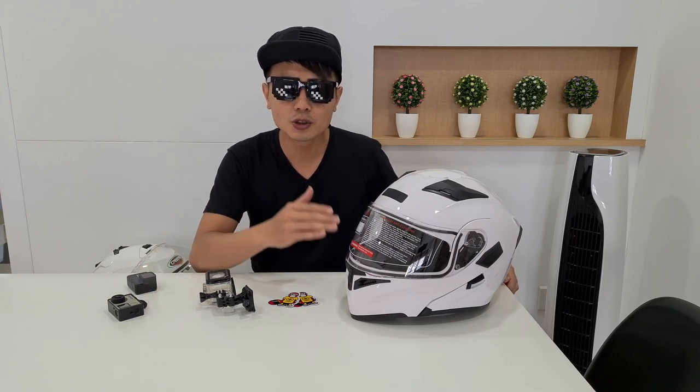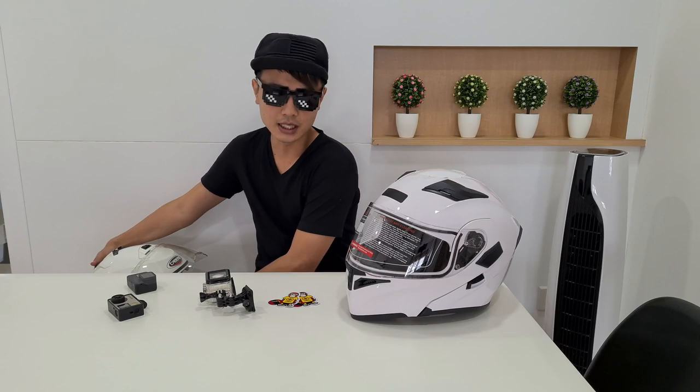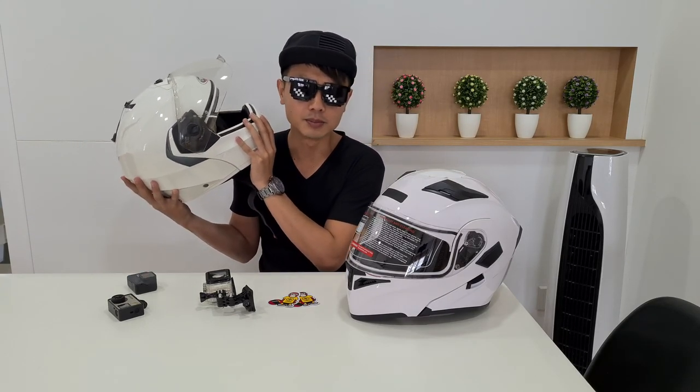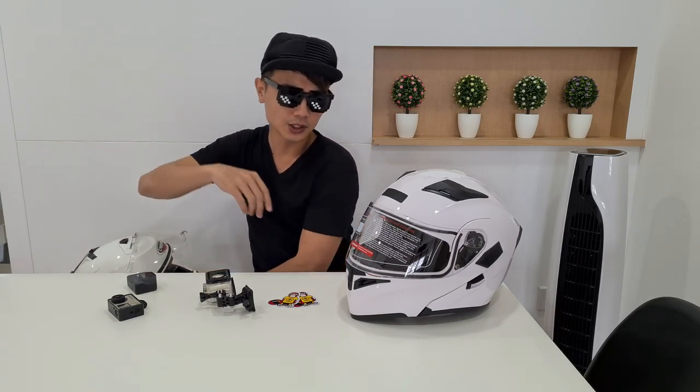Alright guys, so I've bought a new helmet for my daily use, and the current helmet that I'm using is the Covered Duke Flip-Up Modular Helmet. I've been using this helmet for many years and the inner lining cushion has worn out. This is the reason why I bought a new helmet for my daily use.